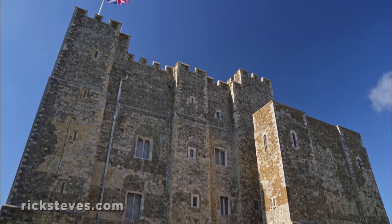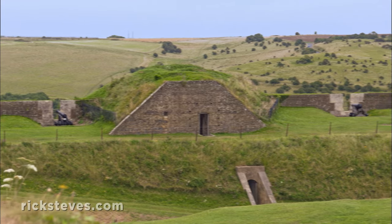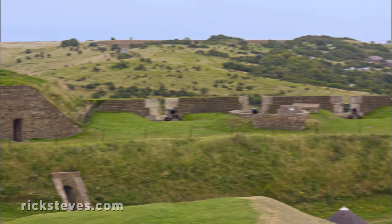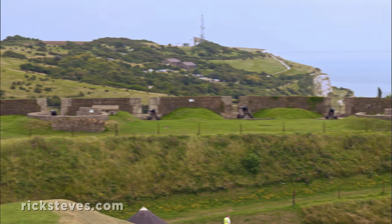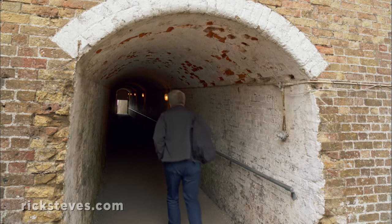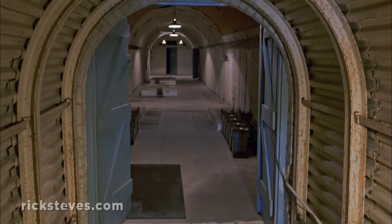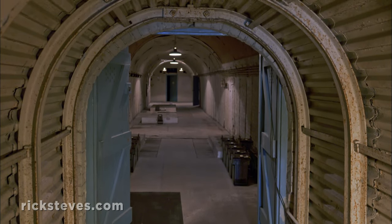With his troops at the ready and walls 20 feet thick, King Henry slept soundly on the top floor. Much later, around 1800, with the threat of Napoleon, Dover's fortifications were beefed up again. With the advent of artillery, the English dug defensive tunnels deep into the chalk. With the outbreak of World War II, more bomb-proof tunnels were dug.